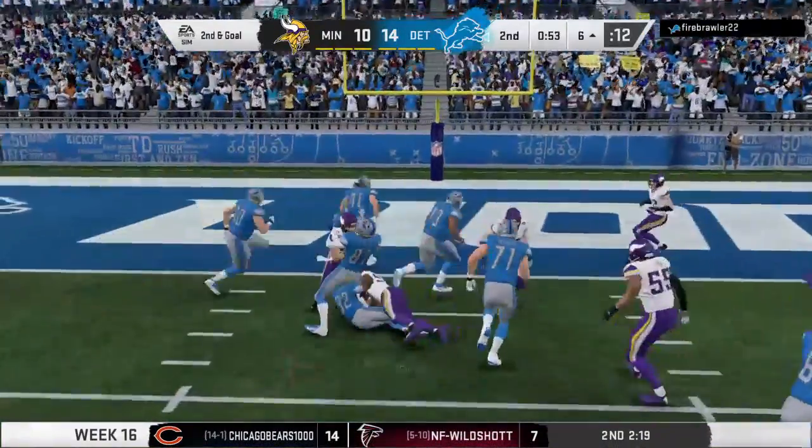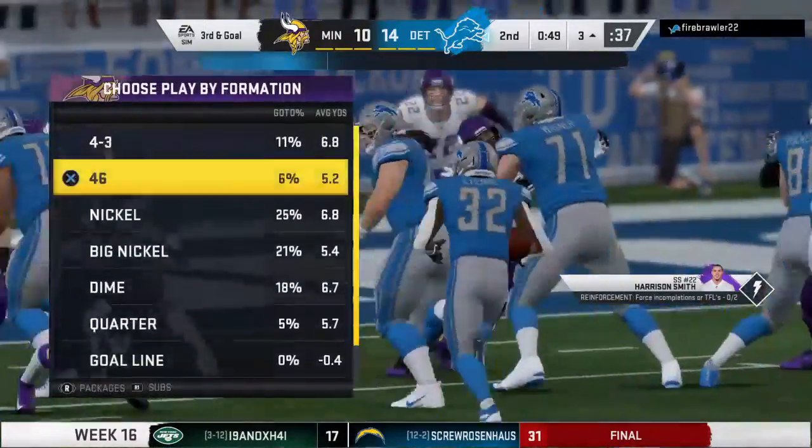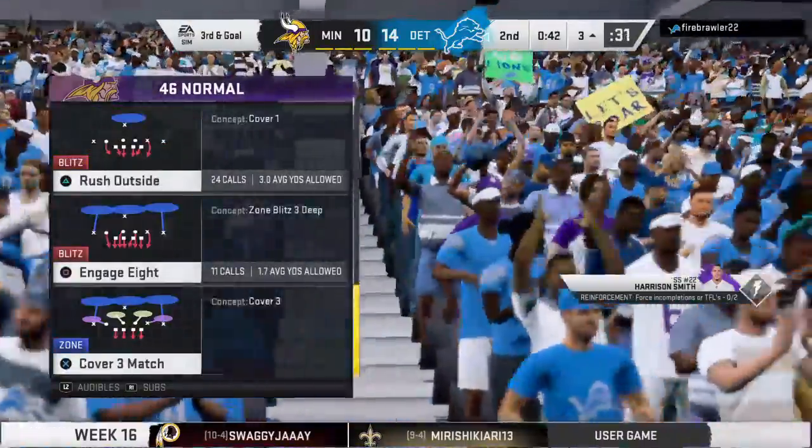And to give this time to the tailback. And a little bit of space there, takes it inside the 5 to the 3. Give him right around 4 on the carry. We'll see if they want to keep pounding here on 3rd and goal.